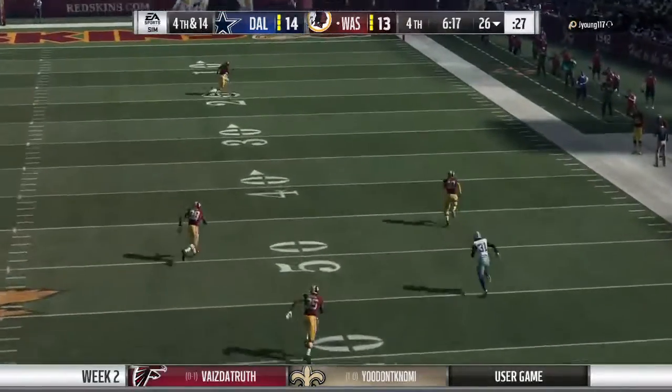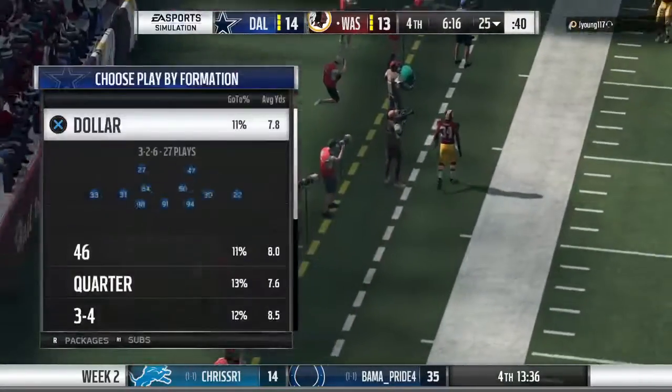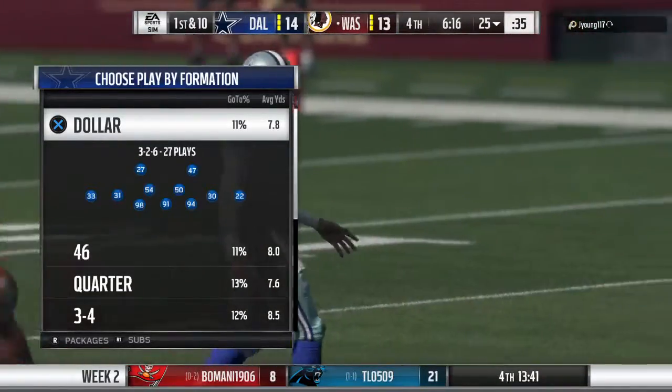This is away, and a very good kick angled for the sidelines. And this punt sails over the sideline. And the spot, it looks to be right at the 25-yard line.